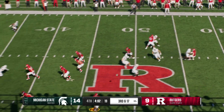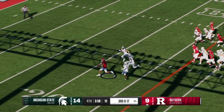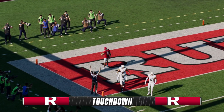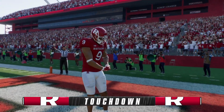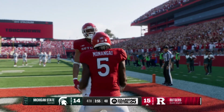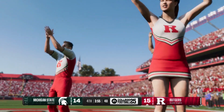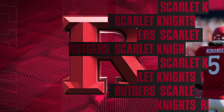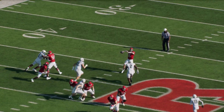Looking to throw, and he needs a bunch. Caught in the backfield, it's Strong. Across the 25, he's got room. Touchdown, Rutgers. They move on top here in the 4th. I think one of the most underrated things we talk about with the QB is timing. Being able to get the ball out of his hands to his receiver where he can continue to catch the football and run with it. Nice pitch, nice catch, nice play in the fourth quarter when you needed it for this team to take the lead.